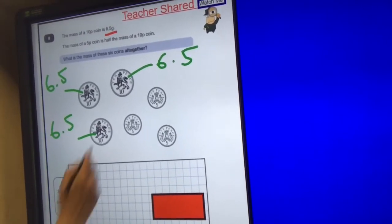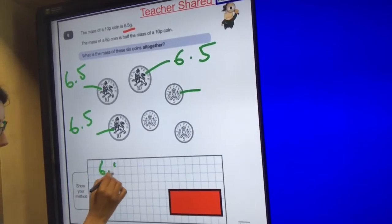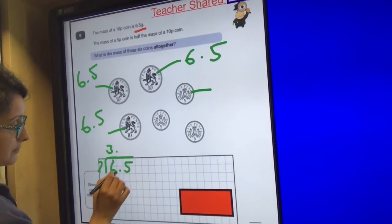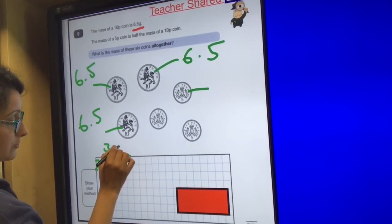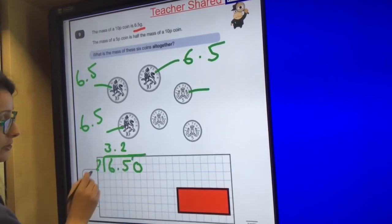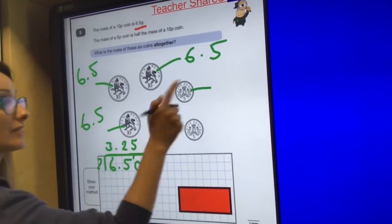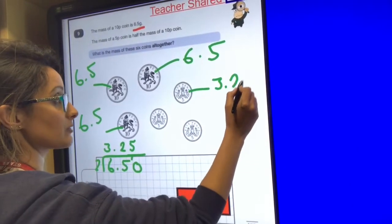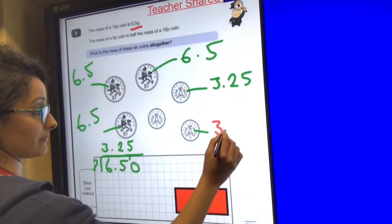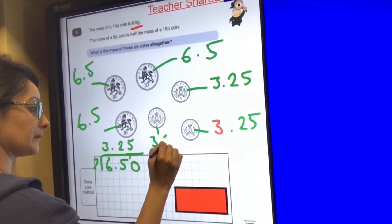Do you want to show them the bus stop method for this one? So what I would be doing here is 6.5 divided by 2. 2's into 6 goes 3. Decimal point. 2's into 5 goes twice, remainder 1. Put that 0 in. 2's into 10 goes 5. So the answer is 3.25. Each one of these 5p coins has a mass of 3.25. Don't forget it's grams, not kilograms, otherwise those coins would be incredibly heavy. And this one's 3.25 too.